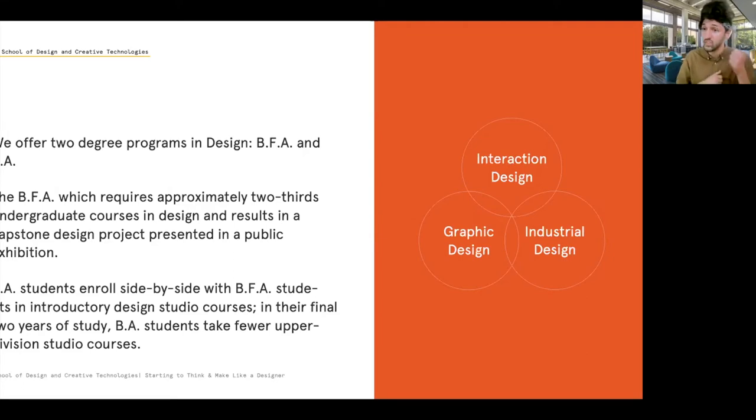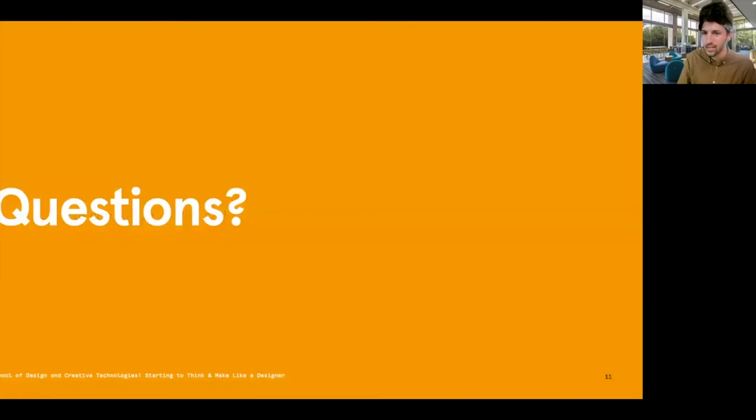So again, if you want to double major and have more flexibility, the BA design track might be great for you. If you want to specialize in design and really get a solid foundation in design, then maybe the Bachelor of Fine Arts program might be more specialized and interesting to you. So just keep that in mind when you're thinking about which one you might want to apply for when you're applying to the program.